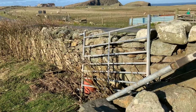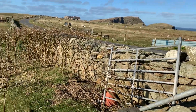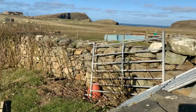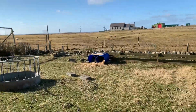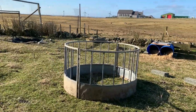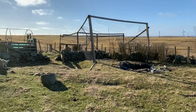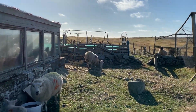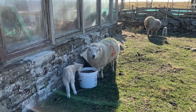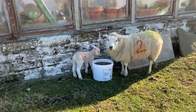The hurdles there are because I have a couple of sheep who are escape artists, and given the chance they'll jump over the wall there, so it just contains them. The ring feeder here, they'll get a couple of bales of silage put in there. Once there's just a few of the yows in here, I can put a trough full of silage out, but now that there's more in, it's easier to just put full bales in.